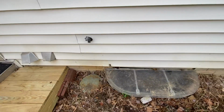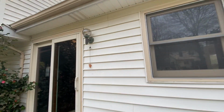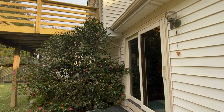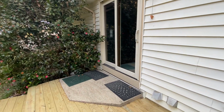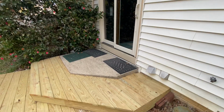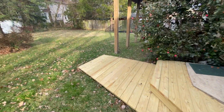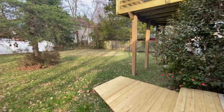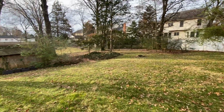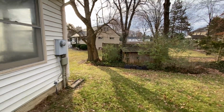Ding right there in the siding. Not that big a deal. I'm sure you'll find some others. But right here, this is the access from the kitchen, and you have a small little deck area, a place where you could put a grill. And then here is the backyard, and really a pretty nice flat backyard.